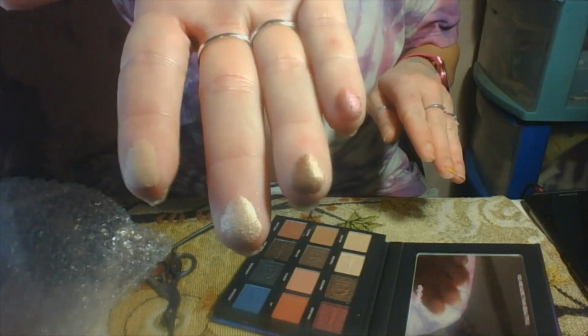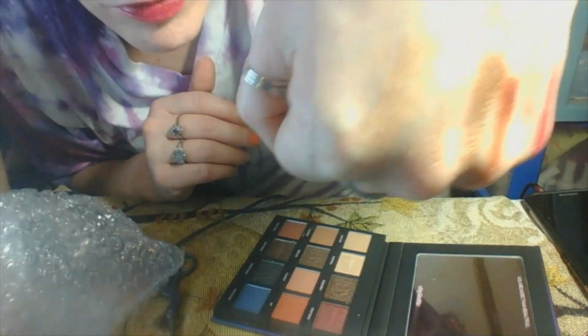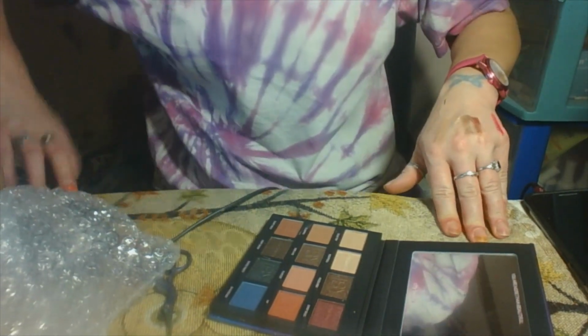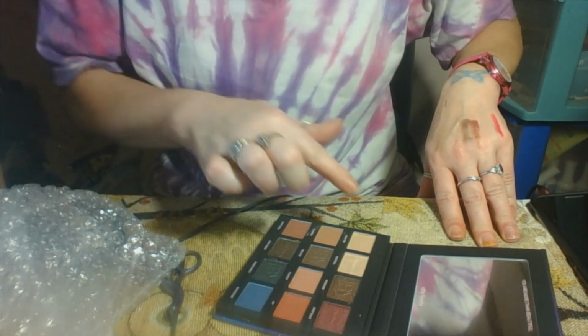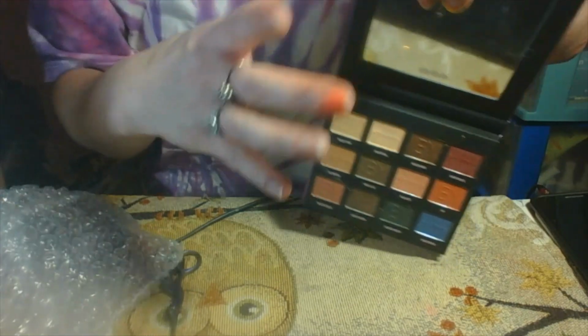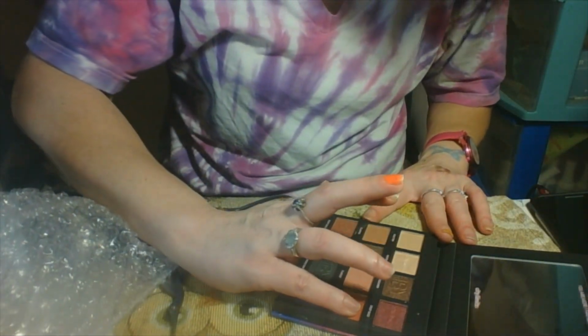Here's what they look like on my fingers. That's the second color, the third color, and the fourth. Those are the 4 colors on top. They all swatched beautifully. There's mattes and metallic-y. So the first 3 are metallic-y and then a matte. And they're very shimmery. Now I'm going to do the middle 4.